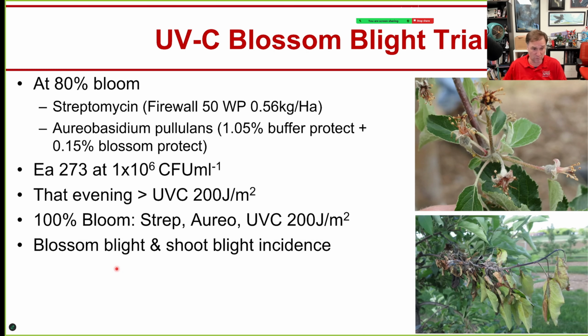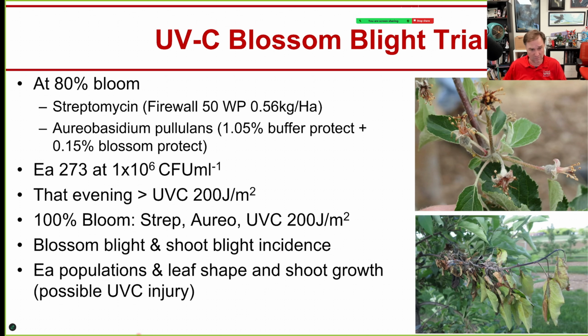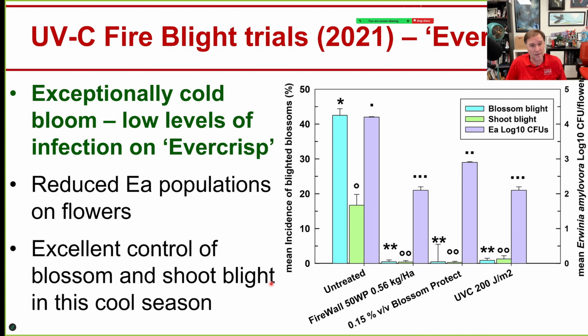And then I measured blossom blight, which is what we were targeting, and the central shoot blight incidence. We also grabbed EA populations, leaf shape, and shoot growth, because that's where we would see potential UV injury. At this point in time, we didn't know how apples were going to respond. 2021 was an exceptionally cold bloom, with low levels of infection on Evercrisp.